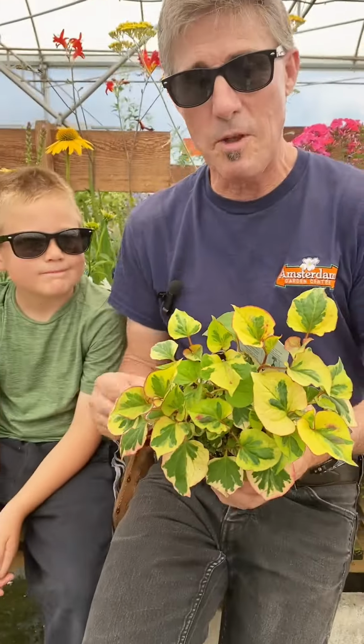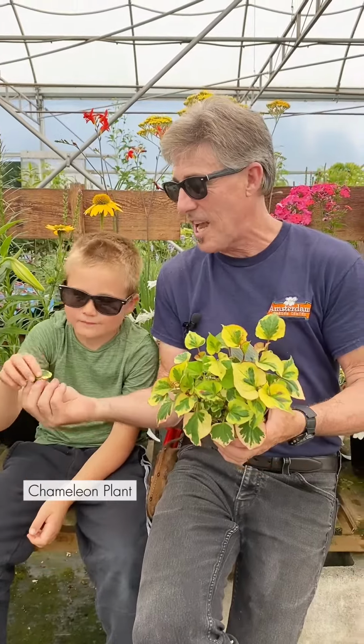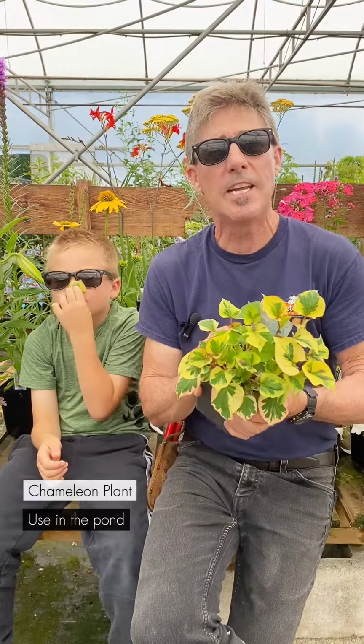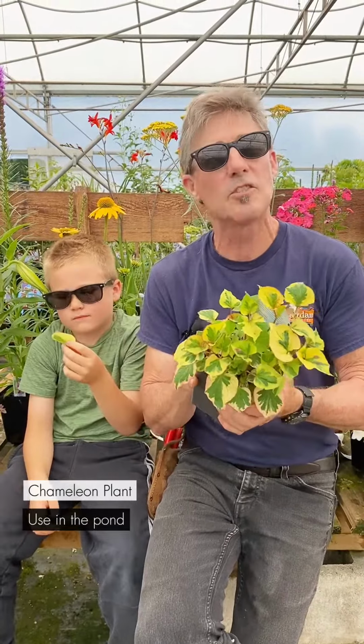Last but not least is Chameleon Plant, and Jack is going to tell us exactly what it smells like. Orange. This is a great hardy perennial you can grow in the pond, and it can also be used in Thai food because it's called fish mint.